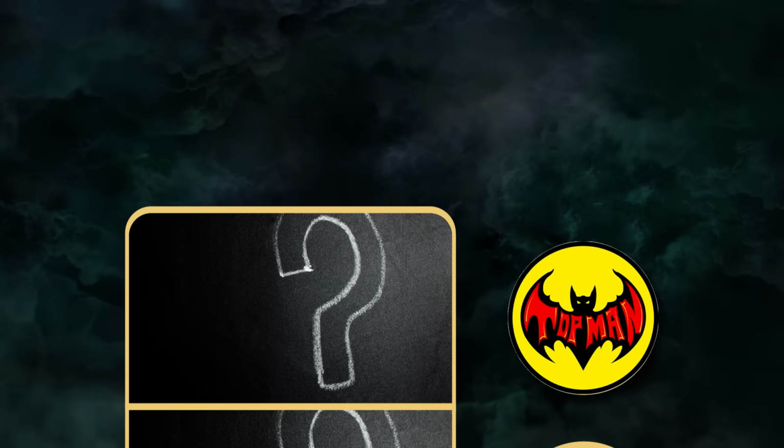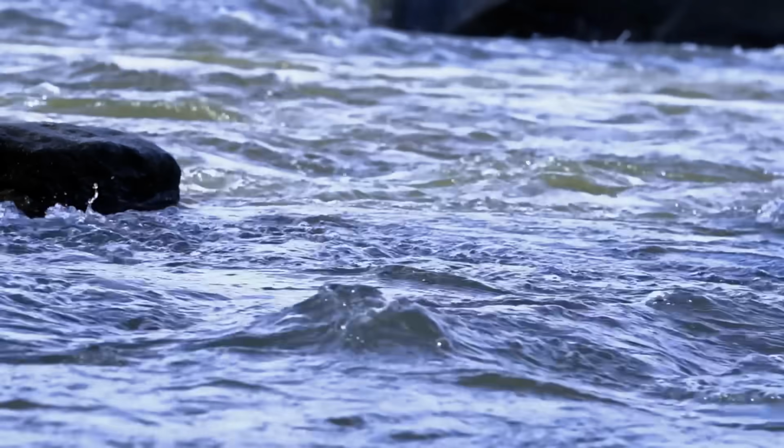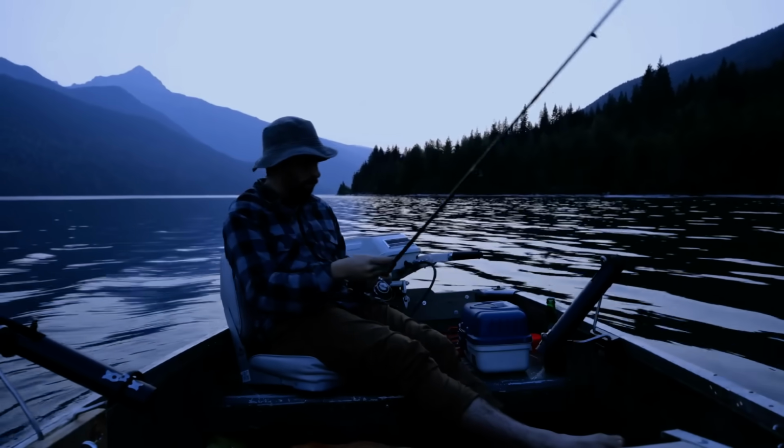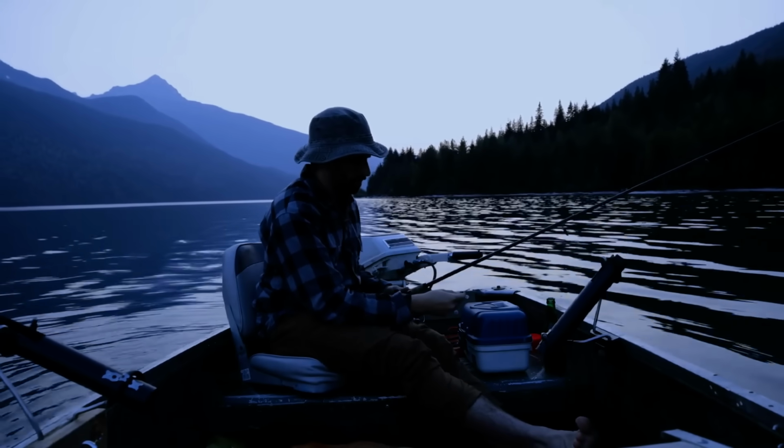Number 10. We begin this list with a creature that doesn't seem to belong to this world. It was recorded in a river during what seemed like an ordinary fishing trip, but what this man holds up to the camera left everyone speechless. A shape that defies logic, details impossible to ignore, and something in its face that is genuinely disturbing.